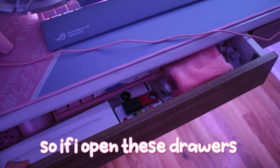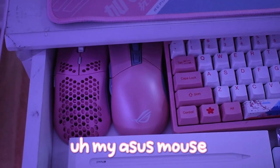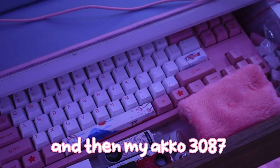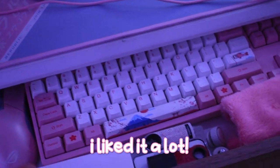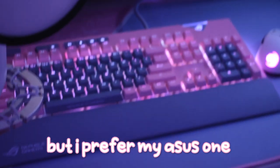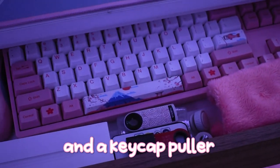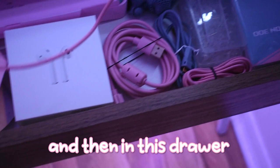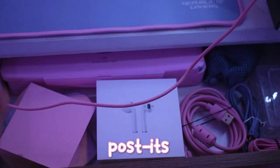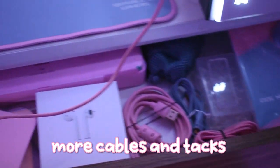So if I open these drawers, ooh, it's kind of tight. I basically have my Model O, my ASUS mouse, and then my Aiko 3087. I used to use this keyboard. It has brown switches. It was great. I liked it a lot, but I prefer my ASUS one. I also have a little towel next to it and some extra keycaps and a keycap holder, as well as some USBs and just my Apple Pen box. And then in this drawer, I have some cables, post-its, my gouache set, and just some manuals and more cables and tacks in my AirPod box.